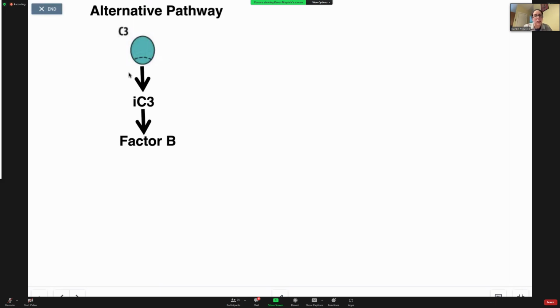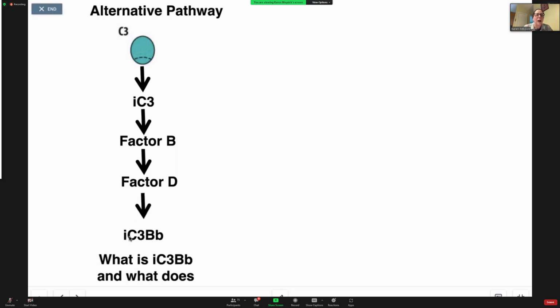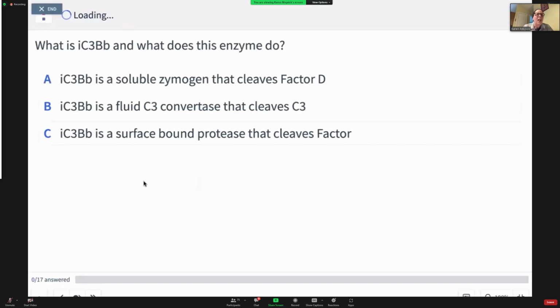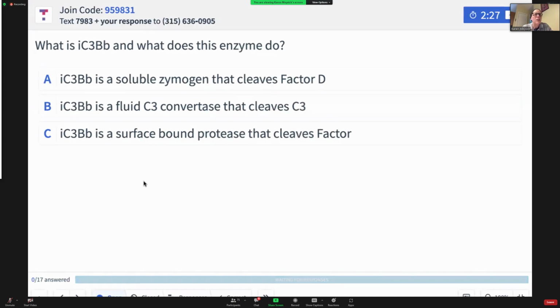Factor B comes in, it binds, it changes its conformation, and opens up a proteolytic cleavage site. Factor D, our token active protease, comes in, cleaves factor B, and what we end up with is something called iC3Bb. And the question is, what's iC3Bb and what does it do? Well, that's our next Top Hat question. Excuse me. So the question is, what is iC3Bb and what does this enzyme do?